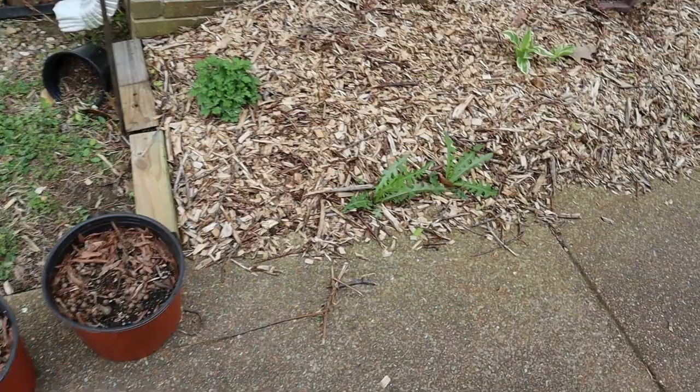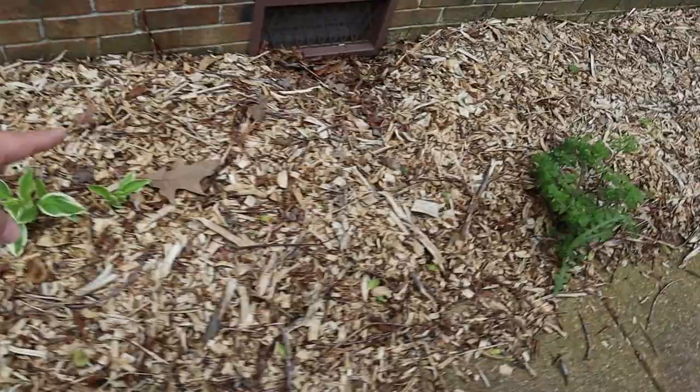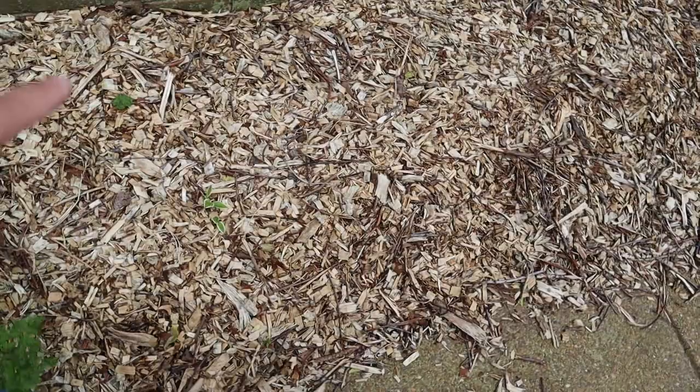So here's a mum that did come back from last year. I believe this one is purple with that dark purple burgundy. I have some hostas that have come up through here. Here they are. This is their second year being here. So I actually transplanted them last year, so this will be their first established year. And they are slowly coming through the wood chips.